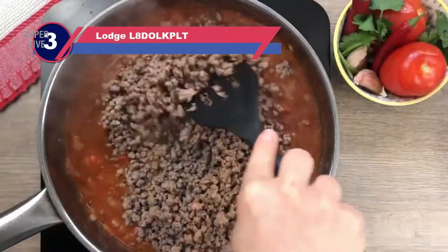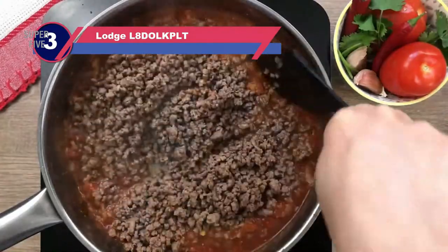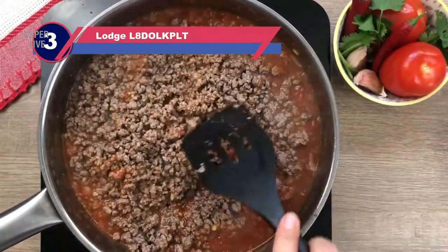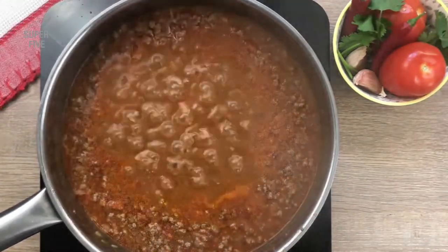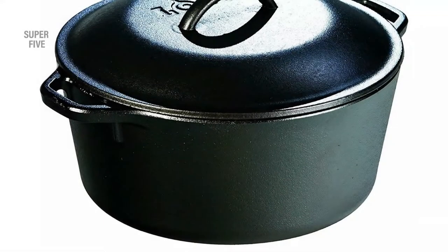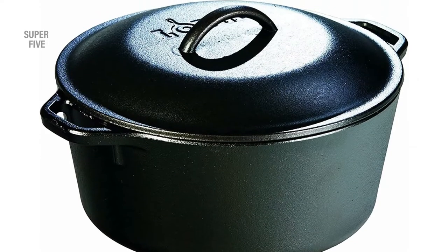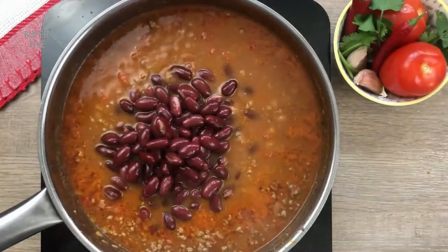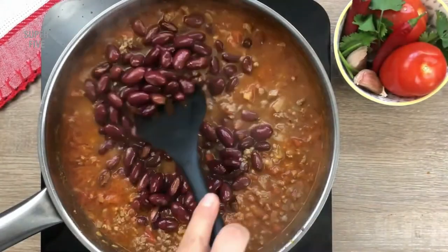Number 3. Lodge L8DOLKPLT Chili Pots. Cooking chili in a cast iron pot is something a lot of professionals recommend. But one of the things that people worry about before getting a cast iron chili pot is the seasoning process. Well, Lodge has put that into consideration and has brought out something that you will surely love.